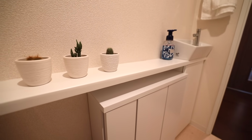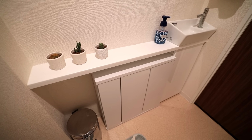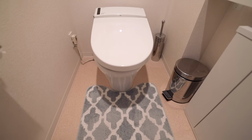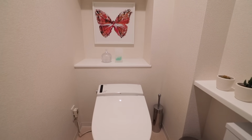And just to the left of the sink, there's this shelf, and right under this shelf there was just this weird open space. But we did find this little cabinet thing to put right there so you can have additional storage space. In fact, I'm actually surprised how much space they used for this toilet area. I would have preferred they halve the size of this toilet room and then use the other half for closet space.